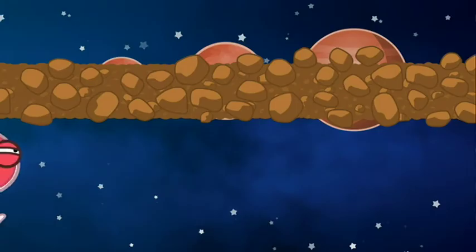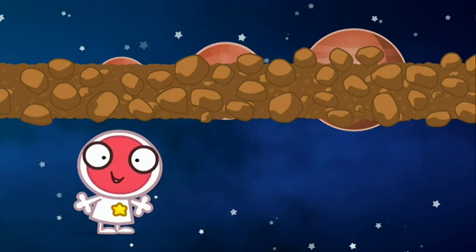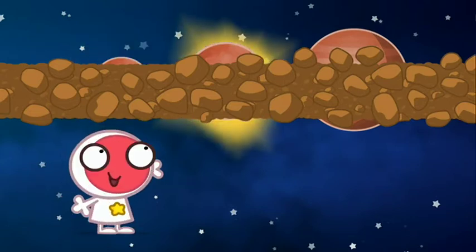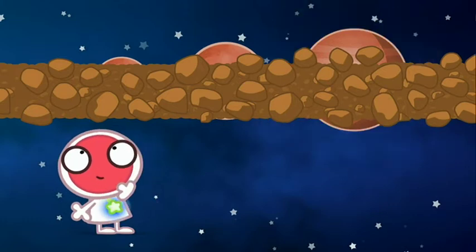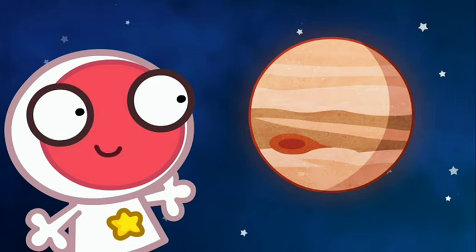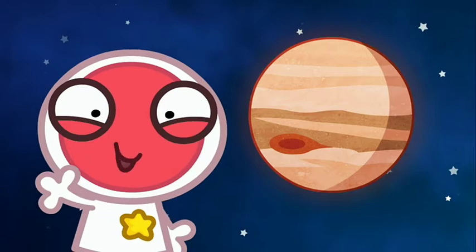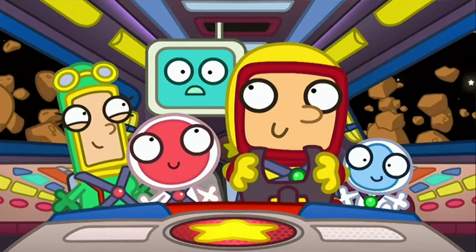Great! We can't quite see what these three planets look like, but we can see what size they are. Is Jupiter the smallest, the middle-sized, or the biggest one? The biggest! This must be Jupiter. Jupiter is an orange and brown stripy planet with a big red spot, and it's the biggest planet in the solar system. Thanks for helping. Course set. Destination, Jupiter.